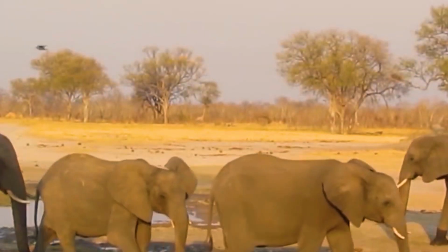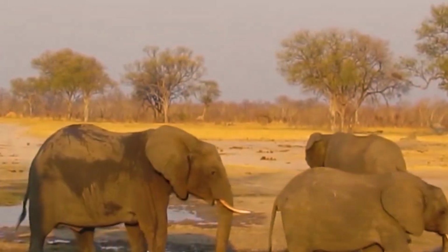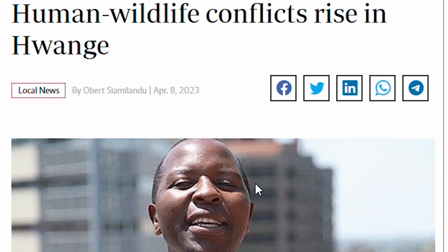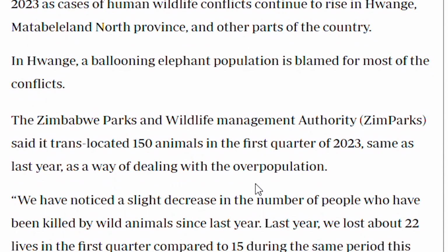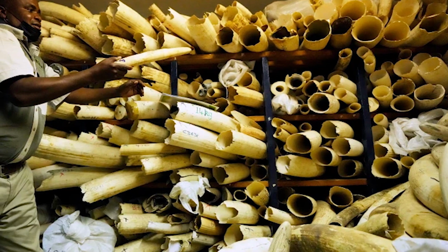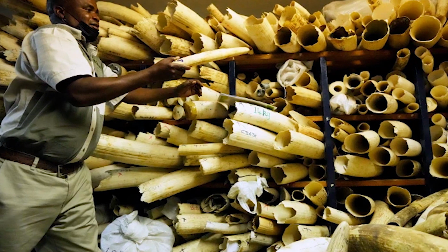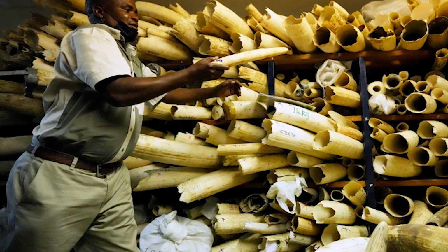According to Zimparks, the elephant population in the game park is more than 50,000, which is far beyond the holding capacity of 15,000. For years now, these animals have strayed into residential areas around the park. The latest figures from Zimparks indicate that 15 people were killed by wild animals in the first quarter of 2023, as cases of human-wildlife conflict continue to rise in Hwange. This is a dilemma for the park authorities as well as the country, because Zimbabwe cannot sell its ivory gotten from poachers and dead elephants to fund conservation activities. I wish this ban is lifted as soon as possible.